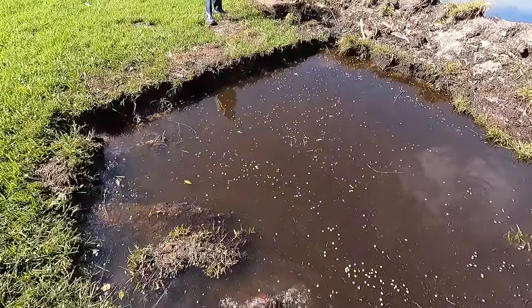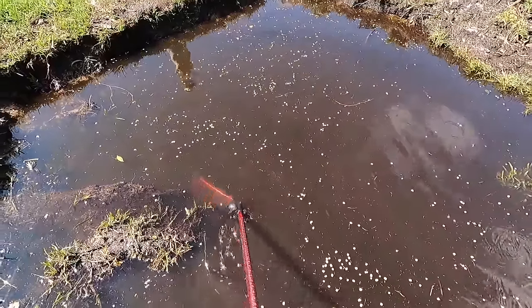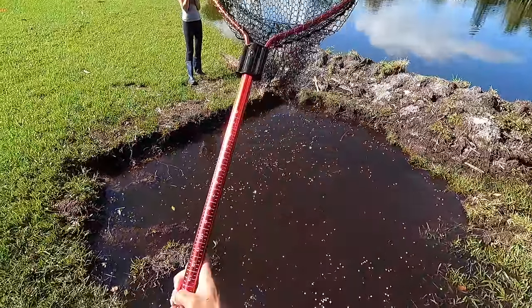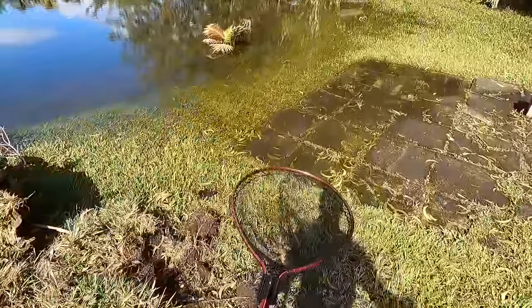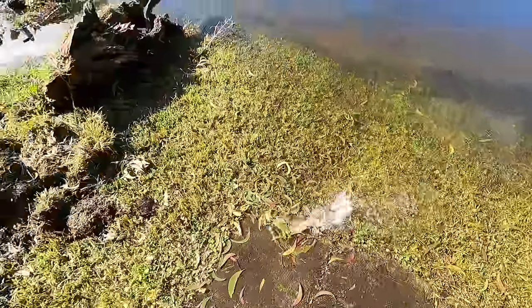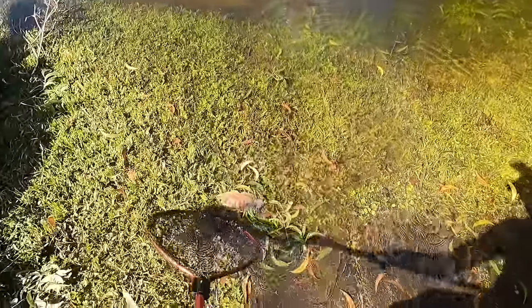If I come this direction, I won't get stuck maybe. Still getting stuck on crap. Oh, here we go. This is a Mayan cichlid. Guys, our fish trap worked super, super well. If we had to eat these things, that's the way to do it. Just toss food over there. There's one right here. Hello?